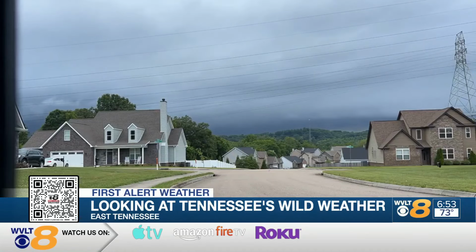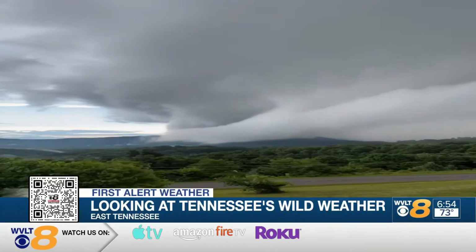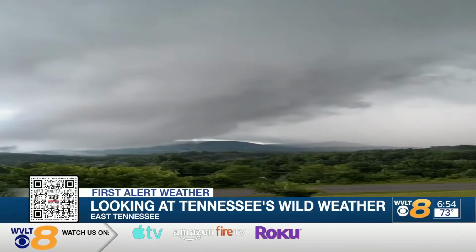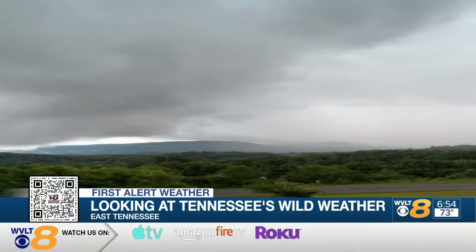So that green light you see probably is a hail core that's bending the light. This is in Maynardville. Oh, that's cool. Tyler Spencer sent us that. There's the shelf. There's the scud out ahead of it. There's the dark clouds, and then there's some of that greenish light from a hail core.